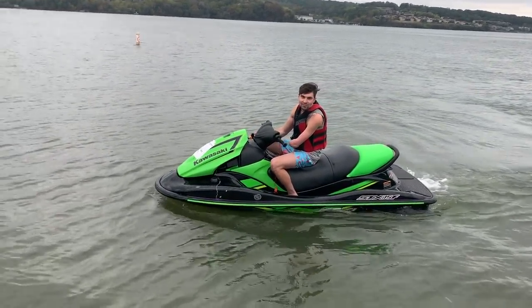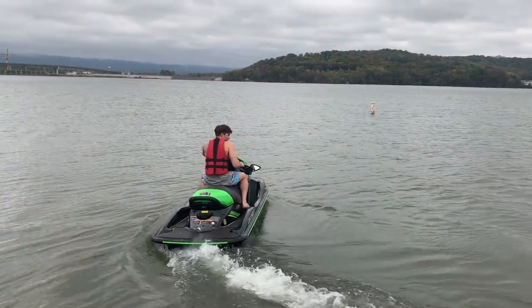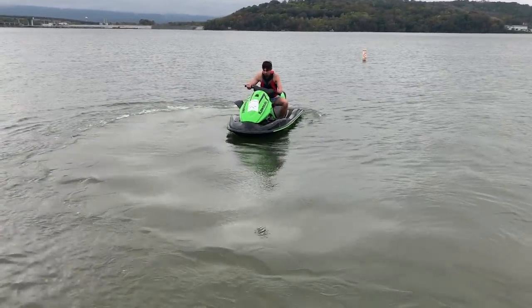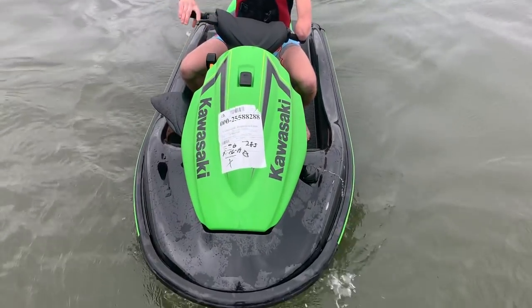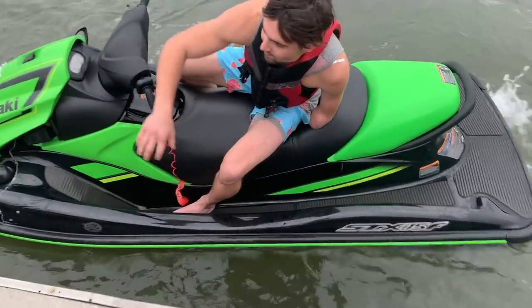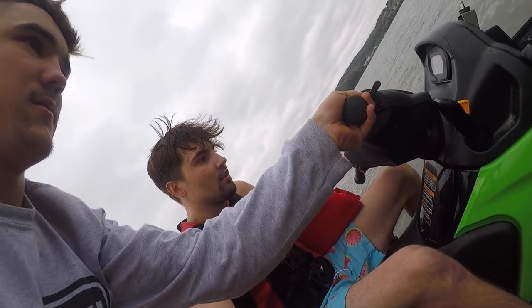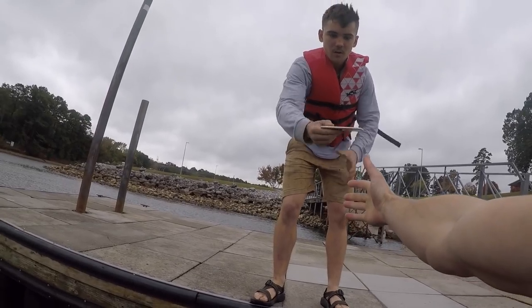Let's see if I got my docking skills. Oh shoot, we even forgot to take the sticker off, boys. There you go. Bring me closer. Here, boys. I only got one bar on the camera, so we'll see what we got. No, get me closer to the dock.